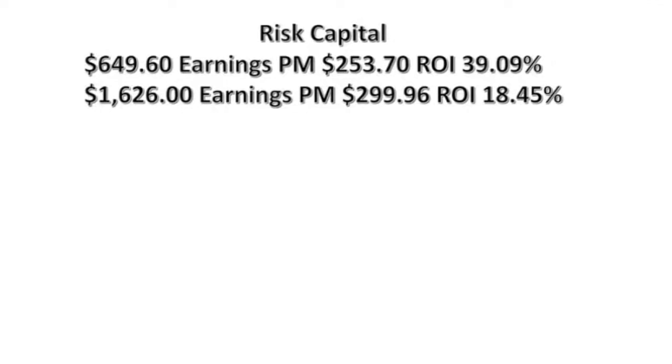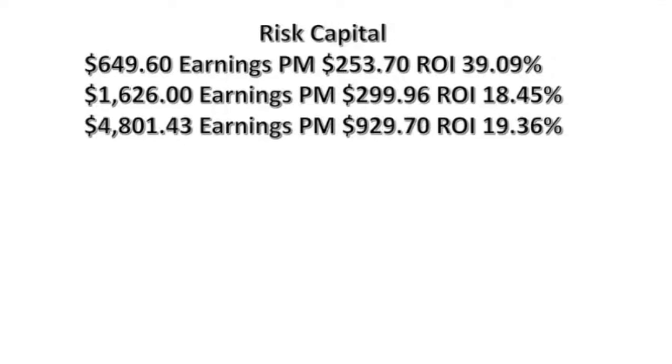Again, I took the lowest earning. Sometimes they've earned more, but this is the lowest earning. These have been in, I think, about 3.5 months so far. And this person has an ROI on their risk capital of 1,600 of 18.45%. Then I looked at one for just under $5,000. And again, you can see that this one right at the top there, the 649, has so far got the best ROI. Now, why? It's got nothing to do with how much you're trading with. It's all to do with what tokens you're trading, isn't it?